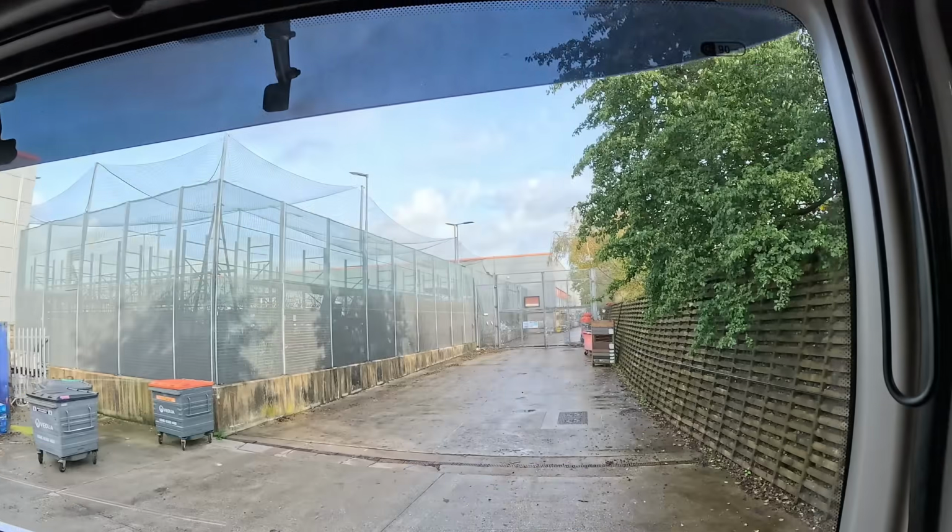So we're here now. The truck is in there waiting. So as soon as he's tipped, I'll be going in and off to the next one. But yeah, B&Q Blackburn, he's a bit of a nightmare.